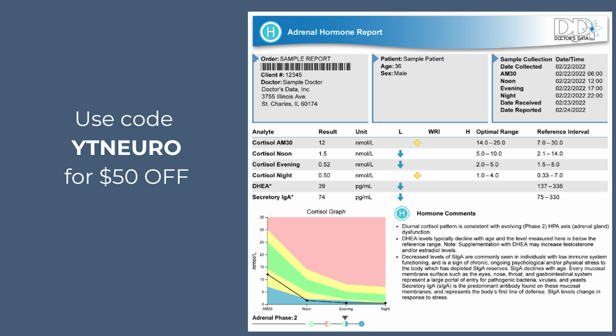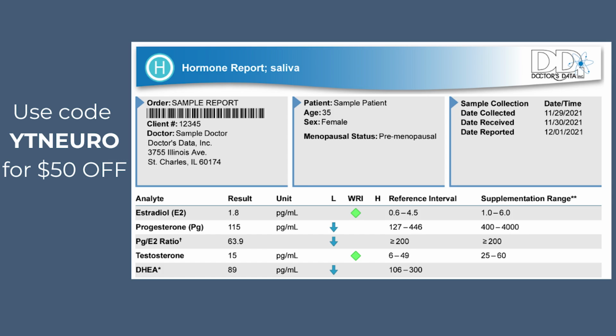This panel looks at 4 different assessments of cortisol to understand that adrenal component of potential stress influence on hormones, as well as 3 types of estrogen metabolites, progesterone, testosterone, DHEA, and an entire suite of neurotransmitters to understand the brain chemistry response for mood stability, and also if you're in that fight or flight or fatigued mode.